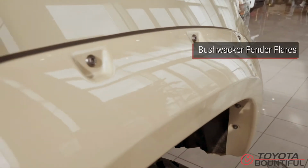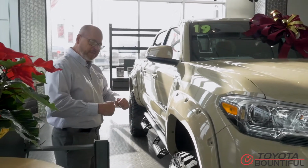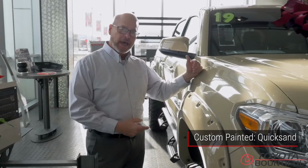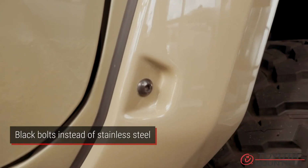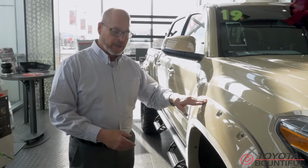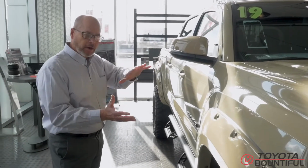We did the Bushwhacker pocket fender flares. Again, it gives it kind of a beefier bulldog look. What's special about these, we had them custom painted, exact color match. We also added black bolts instead of the standard stainless steel. They're black, they're not gonna rust. It just flows, the color flows.